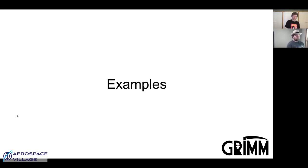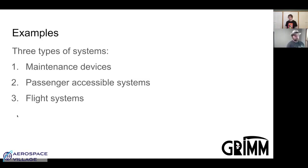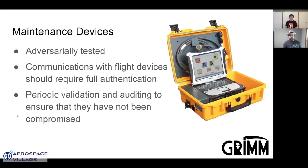So some examples of what we've got here, we're going to go through some different category areas, three different types of systems, and talk about how we would apply these things to ensure that they're secure. Maintenance covers pretty much all the different types of devices that you would have on an aircraft, right? Passenger accessible systems, the things that passengers can get access to, and so on.